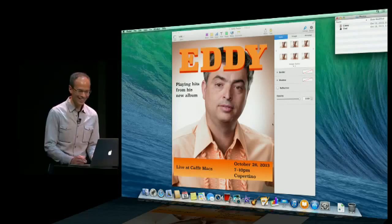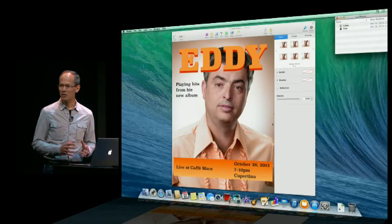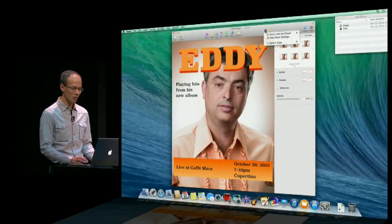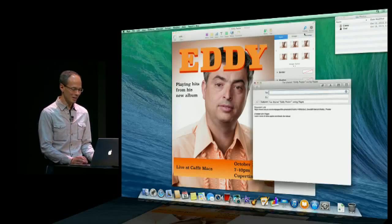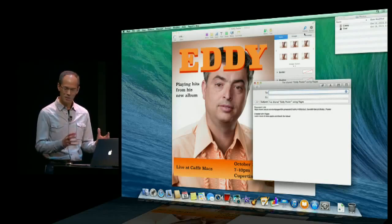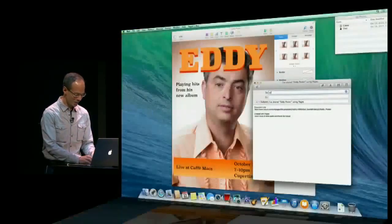Almost. Another really great feature we have is we've made it super easy to share documents with people. So I can click the Share button here in the toolbar, and we see a new menu, Share Link via iCloud. And I'm going to choose to email. And what it's done is create an email message for me, and it's just put a link to that document right in the body. I'm going to send it here to Eddie.